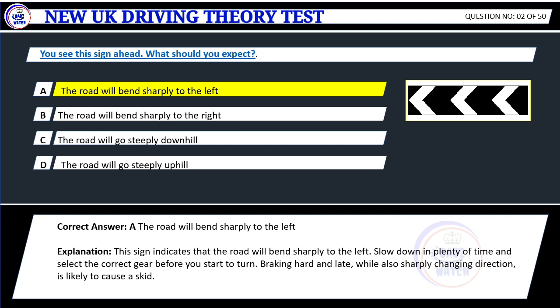Explanation. This sign indicates that the road will bend sharply to the left. Slow down in plenty of time and select the correct gear before you start to turn. Braking hard and late, while also sharply changing direction, is likely to cause a skid.